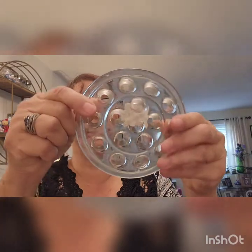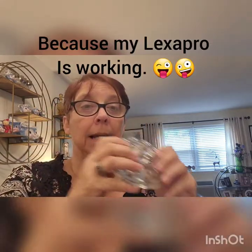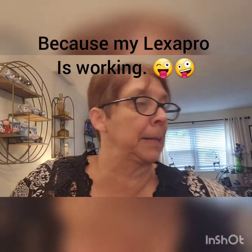Oh, and this I just got, it's just a flower frog. Just a plain one. $3.99. But I figured that was a good price. I don't know why I'm doing that. Because I like to entertain myself. All right.